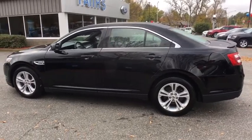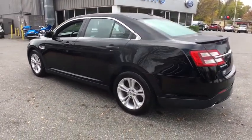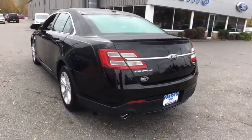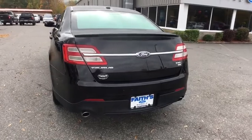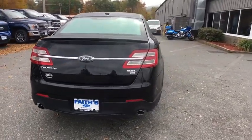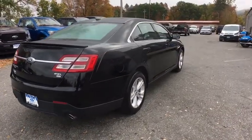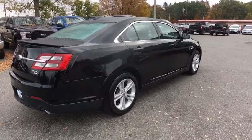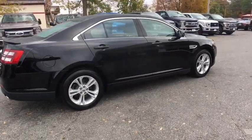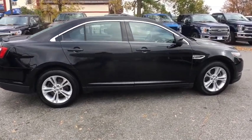Here are some of this vehicle's great options. Power passenger seat, traction control, dual airbags, alloy wheels, power steering, four-wheel disc brakes, AM/FM stereo with CD player, trip computer, rear window defroster, power windows, compass, security system, electronic stability control, remote keyless entry, brake assist, overhead console, tachometer, panic alarm.